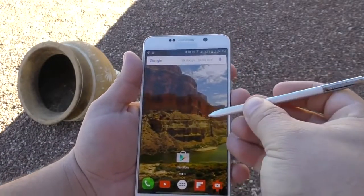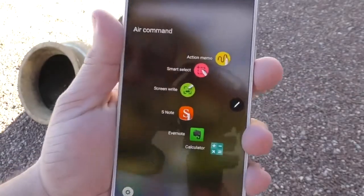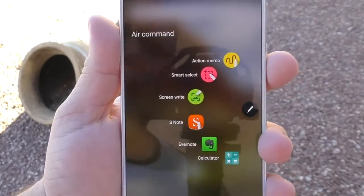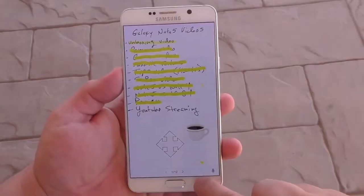But for me, the Galaxy Note 5, when it comes to productivity, there's no phone out there in the market that can actually compete with the Galaxy Note 5 when it comes to productivity like I do it.